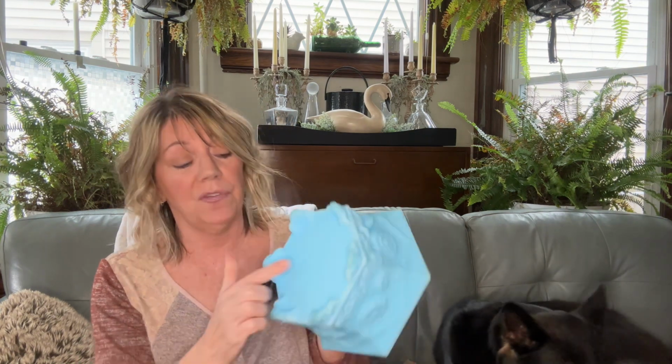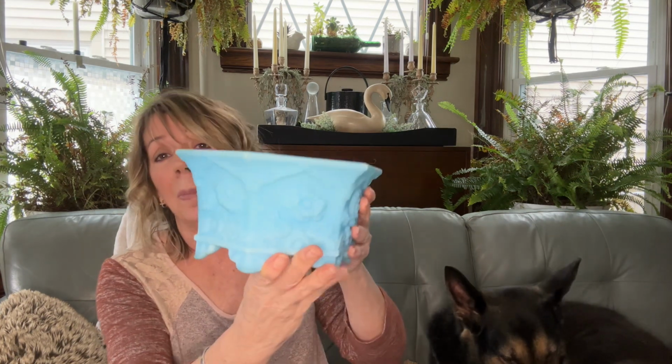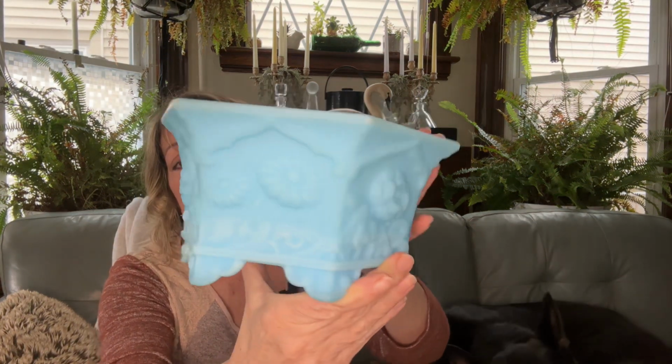Okay, couple more items and then we're done. This isn't going to be a super long video. This is Fenton. It's stamped Fenton. It was part of the mold basically. So it tells me it's after 1970 piece. It's beautiful. Also kind of has a floral pattern. Hopefully you can see it.